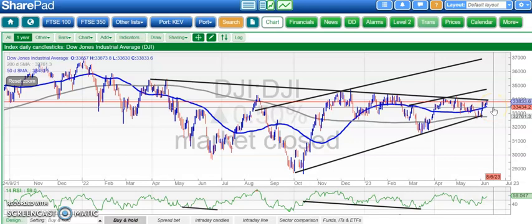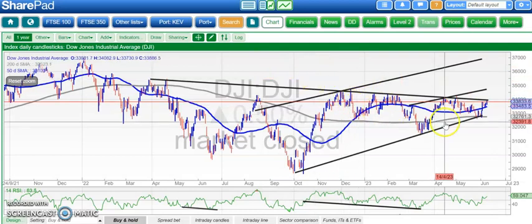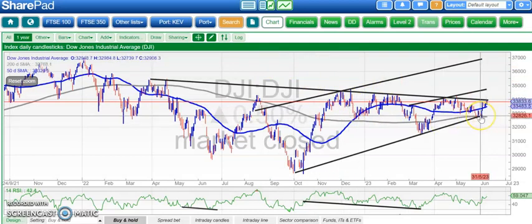50-day line at 33,400, and that's the support that we're thinking of at the moment, not really expecting this market to break below that over the near term, given the work that is being done and the test of the 200-day line that we had at the end of last month.